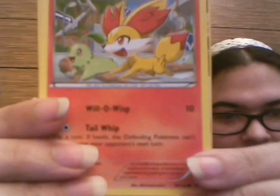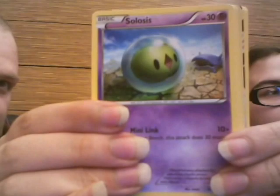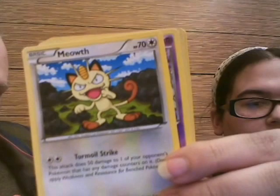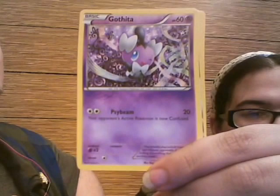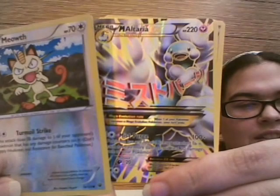A Fennekin? Solosis. Why are you putting them in front of me? Put them over there by you. Keep going. Snivy. Meow. Gothita. Whatever. So it's in the stages, okay? Meow again. A foil Meowth. I see something. I'm glad you pulled that fairy and not me. Mega Altaria. Full art. Okay.